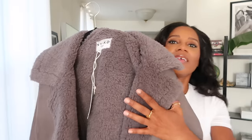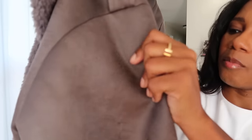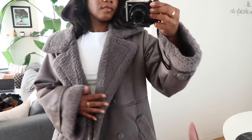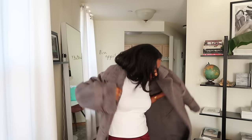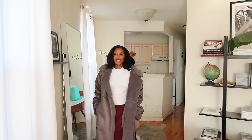So it is almost like a shearling on the inside, and I don't know what kind of fabric this is on the outside, but it looks almost like a suede gray, and I'm loving gray right now. I got this in a size 40. I'm normally, I believe, a 36, but I wanted it to be quite oversized. Oh, I love it. It feels amazing. And you guys, this comes all the way down to my ankles. Oh, I think this jacket was like $80 because it was on sale.